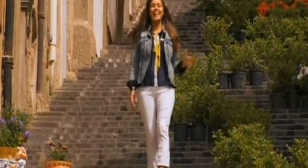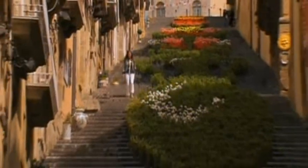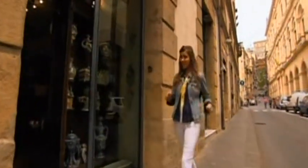This is the Scala di Santa Maria del Monte, a 142-step monumental staircase built in 1608. Now, if you look closely, you'll see that every step is decorated with different handmade tiles based on the city's 1,000-year ceramic tradition. Now, I heard that this particular ceramic shop is owned by a very famous artist.